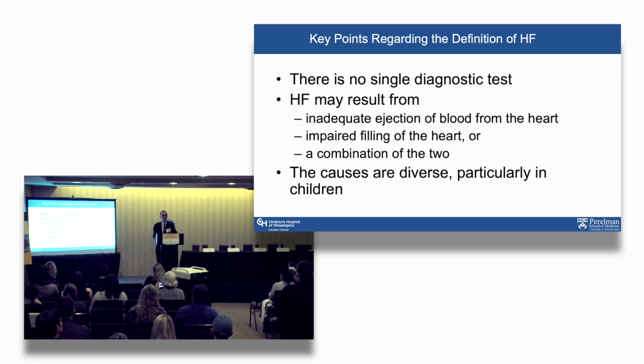So just some key points regarding the definition of heart failure. There is no single diagnostic test. We still rely as physicians and other practitioners on the physical examination and the history more than any single test, echo, BNP, MRI. Heart failure may result from inadequate ejection of blood from the heart. We usually call this systolic heart failure or heart failure with depressed or reduced ejection fraction. Impaired filling of the heart, sometimes referred to as diastolic dysfunction, or more in the adult literature, heart failure with preserved ejection fraction. However, a combination of both can be present in the same patient. This is very common in restrictive cardiomyopathies, for example.